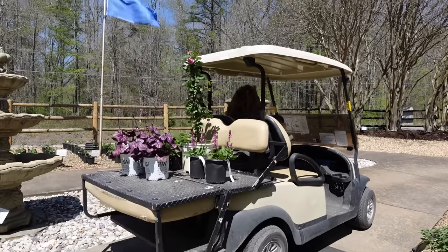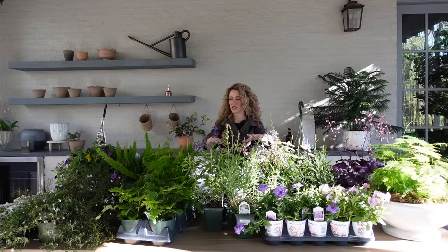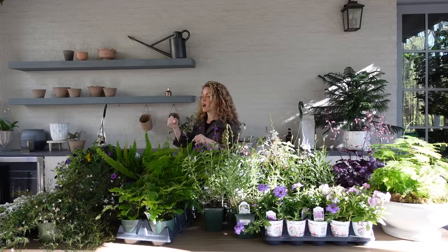Okay, we are back at the house, and I wanted to group all of the plants together to show you a little bit of an inventory of what we have and how diverse our selection is. So we have got, first of all, this is a really good pro tip.